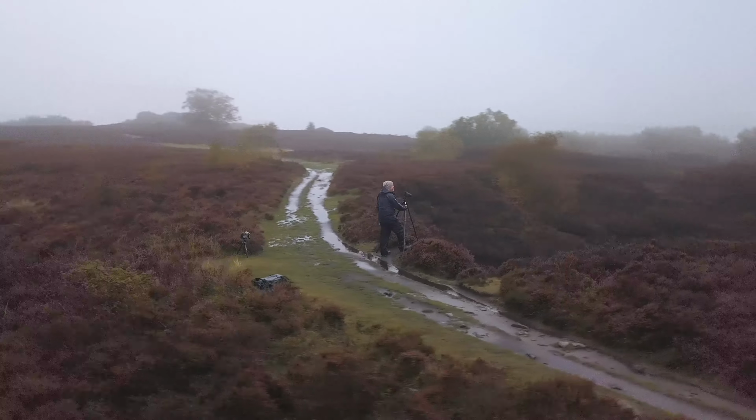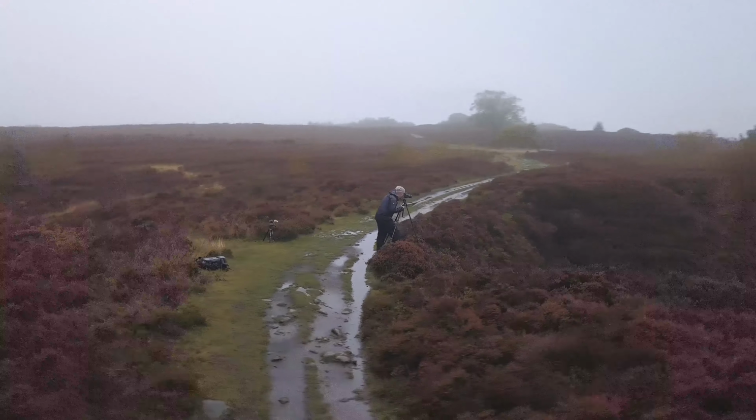Right, so I'm set up for another shot, just as what sounds like an air raid siren going off. Can you hear that? In the current climate, that's not what you want to be hearing, is it? But there we go. Let's pretend that's not happening for a minute and we're out doing landscape photography.